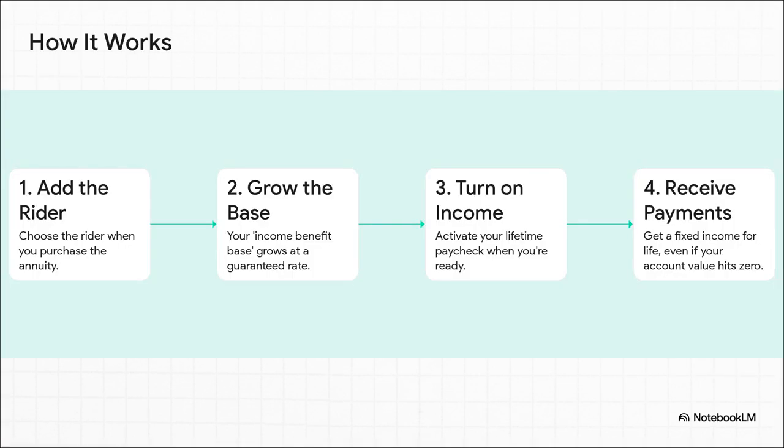So here's how it plays out. First, you add the rider when you get the annuity. Then, while you're waiting to retire, that calculator bucket, your income base, just grows and grows at a guaranteed rate, say 6% a year, totally separate from what the market is doing. Then, when you're ready to retire, you just turn on the income faucet. From that point on, you get payments for life, calculated off that bigger calculator number, even if, and this is the amazing part, your real money bucket eventually goes to zero.